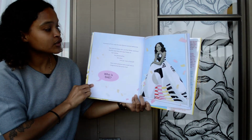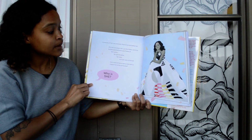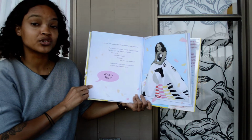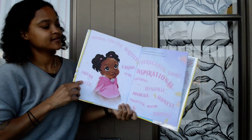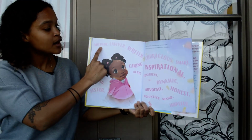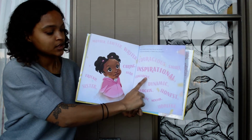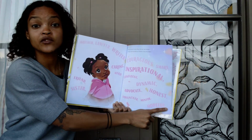A portrait of First Lady Michelle Obama loomed before her. She had rich brown skin just like Parker, and kind, familiar eyes that reminded Parker of her mother, her grandmother, her sister, and yes, even of herself. How could someone look so real and so magical all at the same time? Who is she? Parker's mother's voice filled the air, her words coming to rest squarely on Parker's tiny shoulders. Mother, lawyer, writer, caring, hero, friend, sister, courageous, smart, inspirational, confident, dynamic, advocate, honest, volunteer, mentor, hopeful.